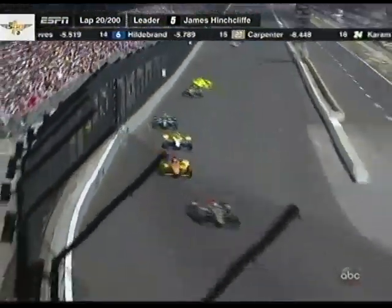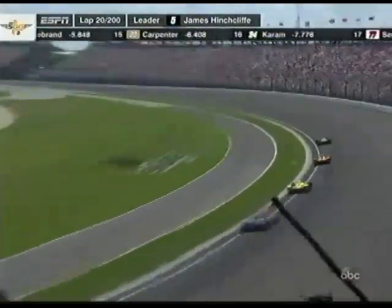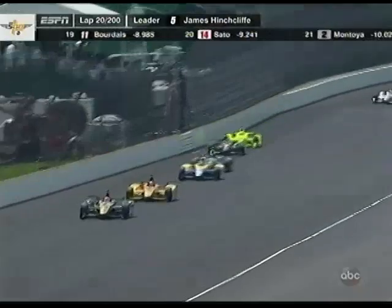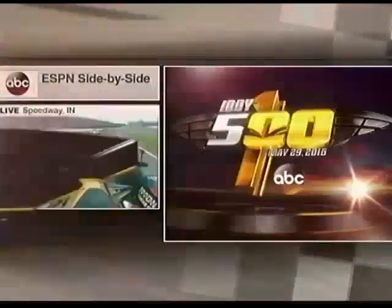Back to Jerry Baker. And it hasn't changed, Mark. Up front Hinchcliffe, then you've got your Ryan Hunter-Ray, then Bell, then Newgarden. No change up front. Yeah, this is about as calm as it's been in the first 19 laps of this race. James Hinchcliffe with about a 6 or 7 car length lead over Hunter-Ray. Further back, though, Jake, that battle for 5th shaping up with Pagenaud. Yeah, Pagenaud had fallen back and now is working his way back up. He had fallen to as low as 13th, working his way now, trying to get back in that front 5, still looking in on Aloshin.